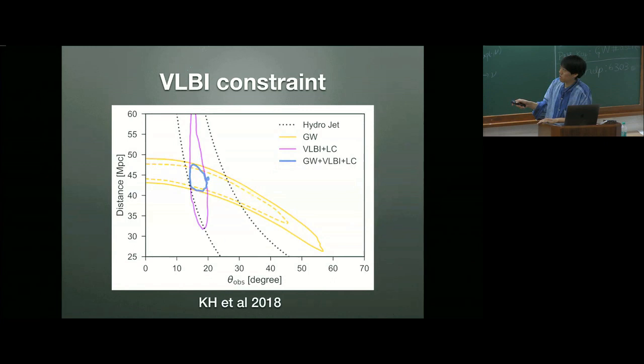And actually, this is what we get from VLBI and light curve. So this is a gravitational wave constraint for the distance and observing angle. So observing angle goes like 0 to 6 degrees for 90% confidence level. And this is a VLBI contour.